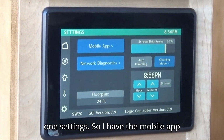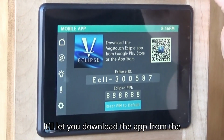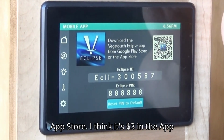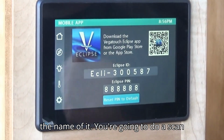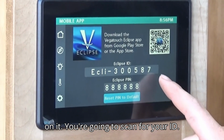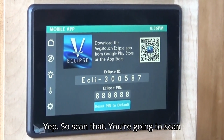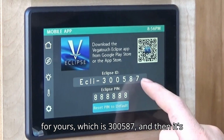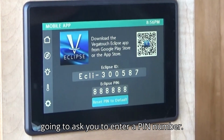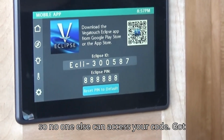Go down here. Last one, settings. So I have the mobile app right here. Scan this display right here. It'll let you download the app from the App Store. I think it's $3 in the App Store right now. Vega Touch Eclipse is the name of it. You're going to do a scan on it and scan for your ID. Is that $3 a month, or is it like a one-time fee? One-time purchase. So scan that. You're going to scan for yours, which is 300587, and then it's going to ask you to enter a PIN number. Once you enter that PIN number, it'll ask you to change it to a custom PIN number so no one else can access your coach.